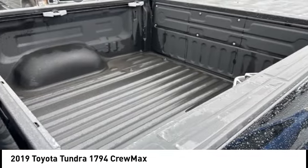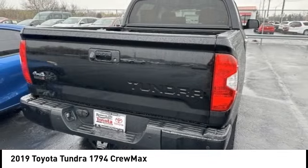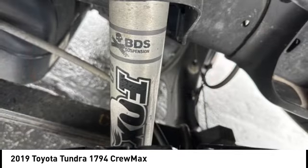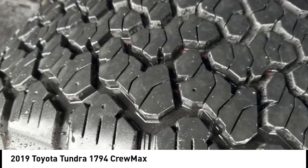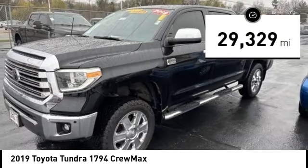With a towing capacity of up to 10,000-plus pounds and a payload capacity of over 2,000 pounds, the Tundra is the perfect mix of power and efficiency. This vehicle has less than 30,000 miles.